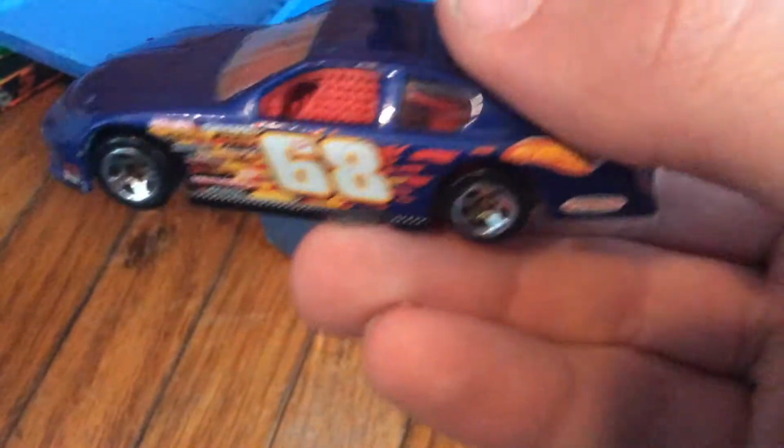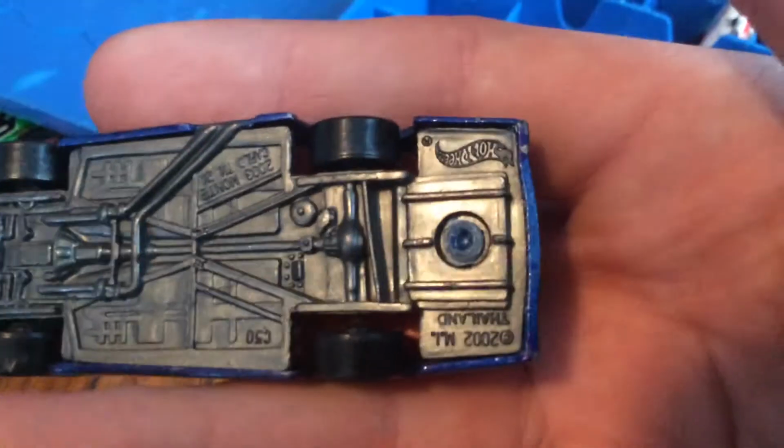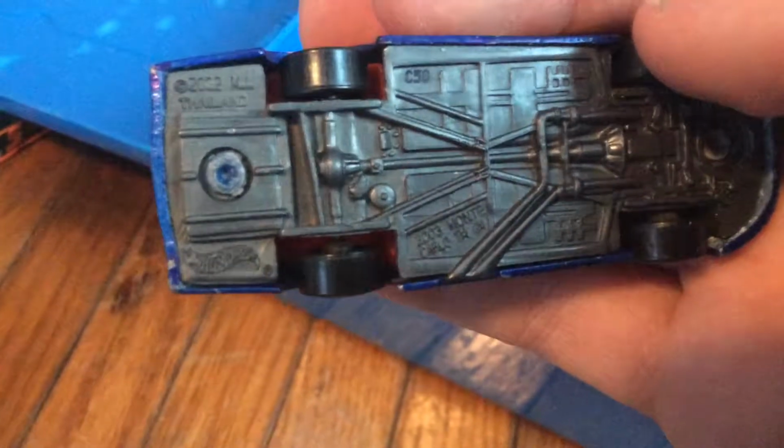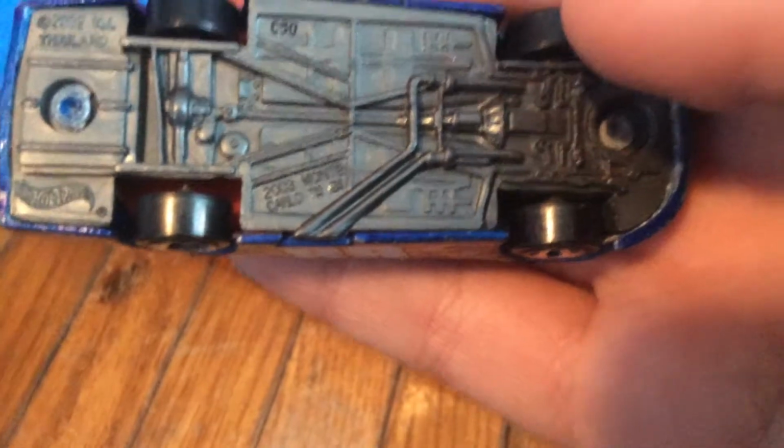Got some contingencies there, which is interesting. Hot Wheels. I'm pretty sure this is made by Hot Wheels. Yep, there it is. 2002. Right? Is it 2002 or 2003? There's two dates on here. Okay, so 2003 Monte Carlo.